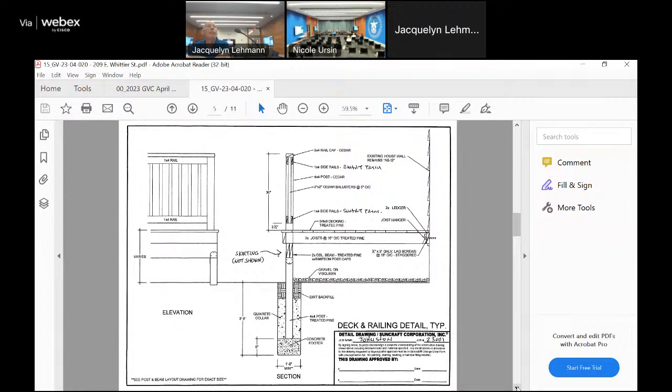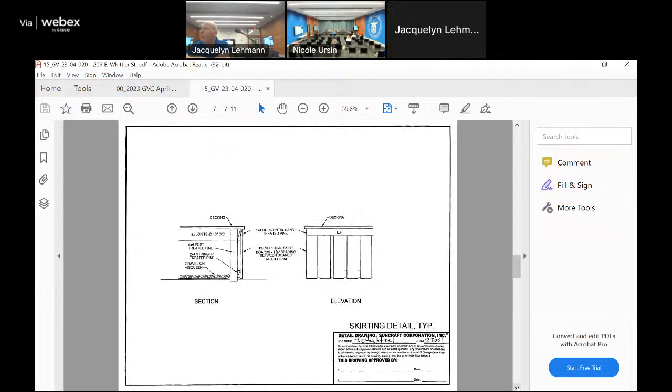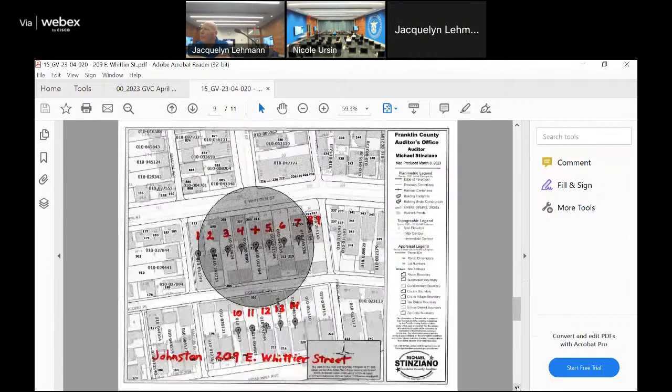The door to be installed is a new 30 with a new 36-inch header with a pier with a new pre-hung door. Staff analysis: at the April business meeting, the commission requested the applicant contact building and zoning services to see if any variances are needed for the porch.